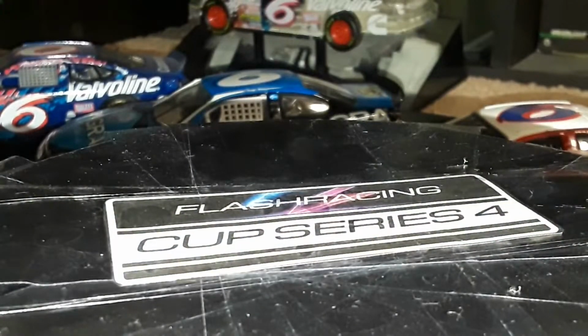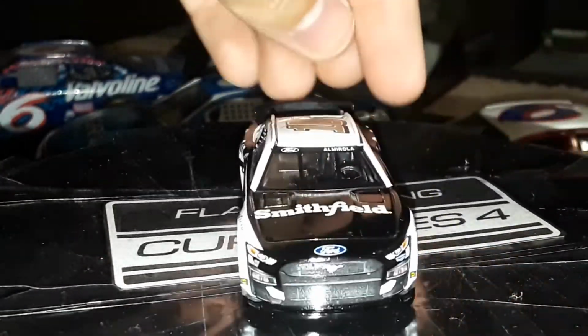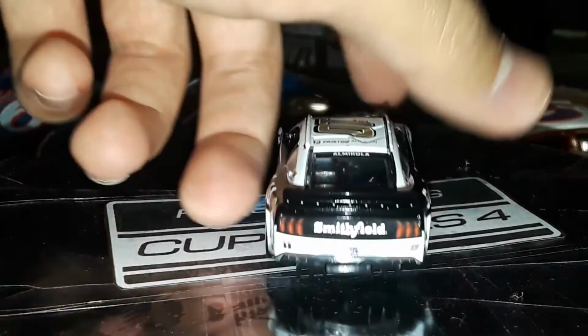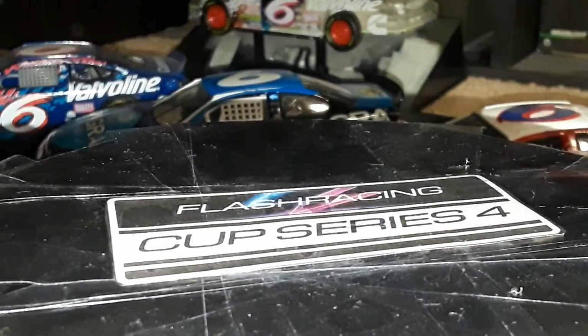Next, we're going to look at Eric Almirola, number 10, Smithfield. And this car we actually looked at in a video. So there's that. Next, we're going to look at Kevin Harvick and his Busch. That one we've looked at before. That's a cool car. The metallic finish on it looks great.